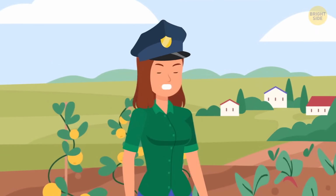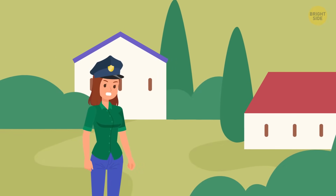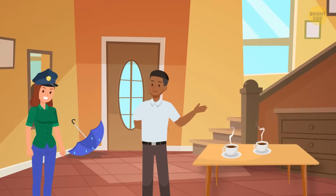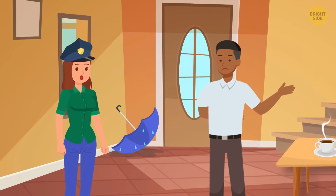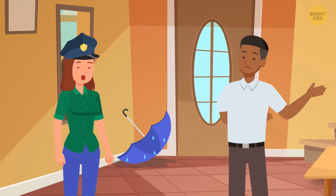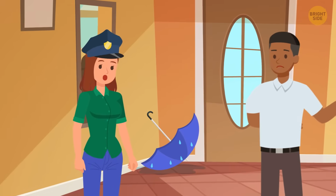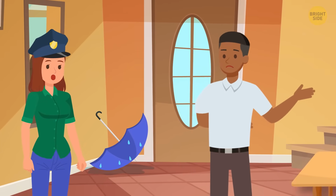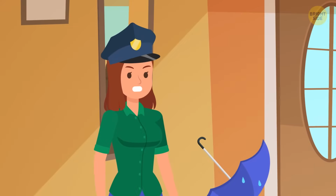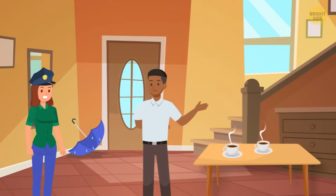Stacy continued chasing the criminal. Suddenly, she saw a house and entered it. The owner was inside. Stacy asked him, "Has anyone visited you today?" He said, "No, neither have I left the house." Then Stacy asked, "Do you live with your family?" The man said he lived on his own. By that point, Stacy had already figured out that the guy was a liar. How did she guess?